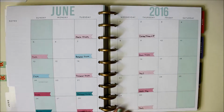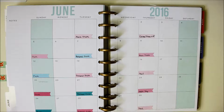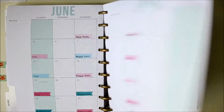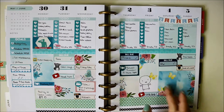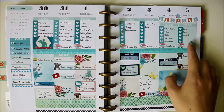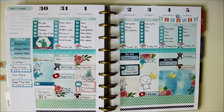So this was the first time I actually utilized the monthly overview. This was when I had started my YouTube channel, so I was kind of trying to plan out videos. I didn't always stick to plan, but I at least utilized it. So these are printables from Plantasia Printables. After the last few weeks of doing the no white space, I wanted to go back to a simpler look, and I do find that I like having a little bit of white space better. So I used just some heart checklists and did just random little boxes throughout the spread, and kind of just used the white space.